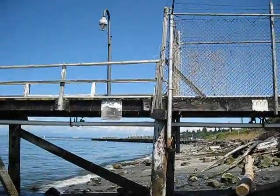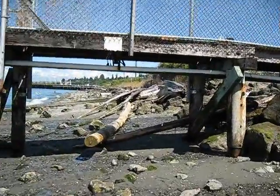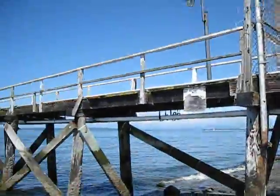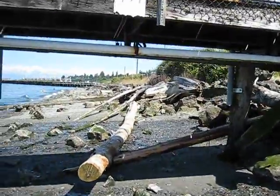Okay, here's one of those things. No, look at you, trespassing. I'm probably setting it off too. There's people down there. I think it means we're trespassing on the dock. Okay, we don't even want to go on that dock. It's so rotted. Let's go check out these abandoned rails.